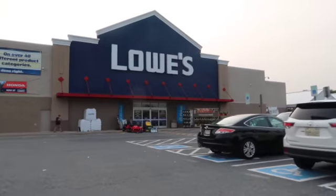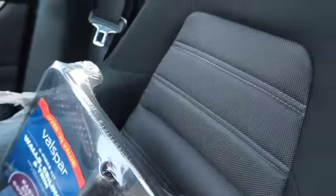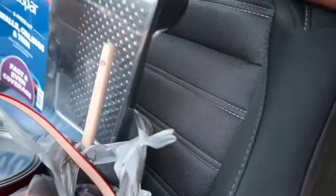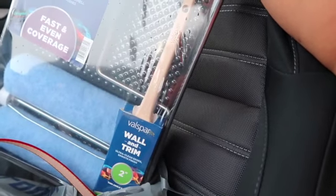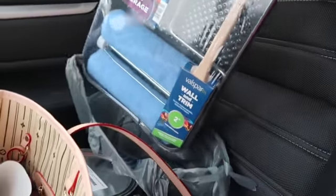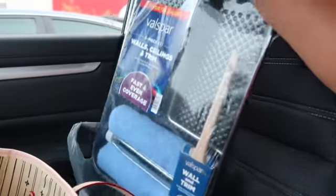Okay, so here's just a little haul. I got a kit, brush, the tray, and 1, 2, 3, 4. I don't know what the 5 and 6 are, because it came with 6 pieces. I have no clue.